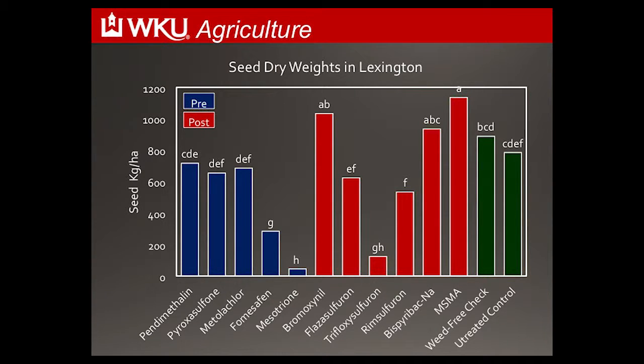Pyroxasulfone and metallochlor weren't statistically different from the controls. Okay. Bromoxynil and MSMA still look pretty good on the post-emergent side. So even though initially we saw a lot of phytotoxicity with some of these pre-emergence herbicides, the hemp had some time to grow out of that damage and produce pretty close to or near the same, statistically, as where we did not apply any herbicides.